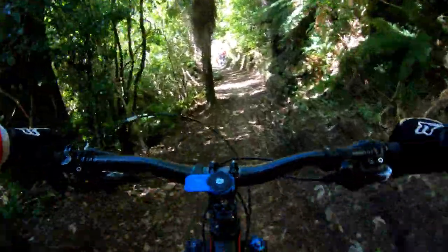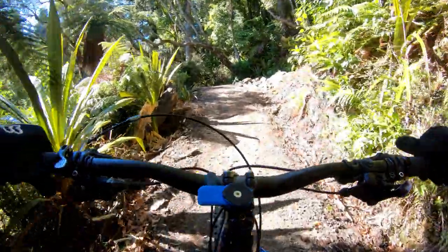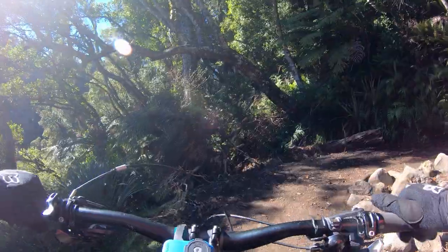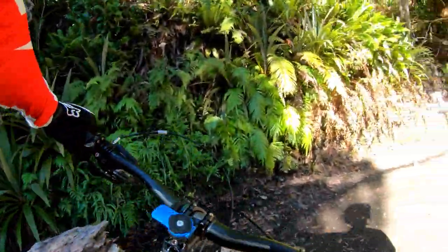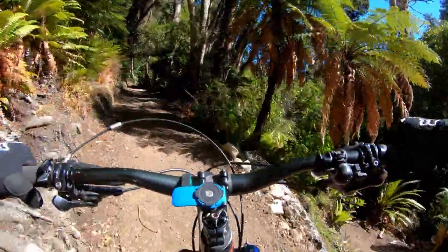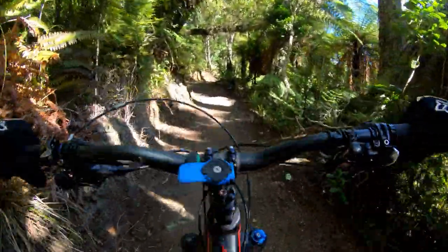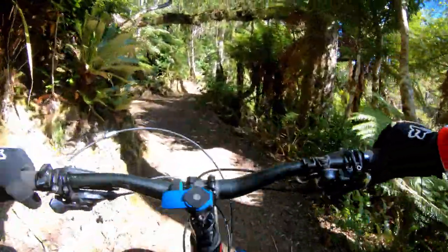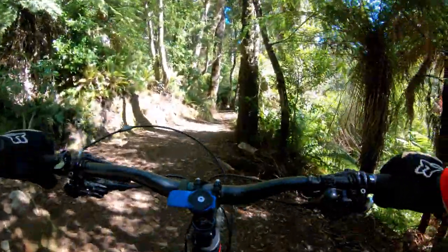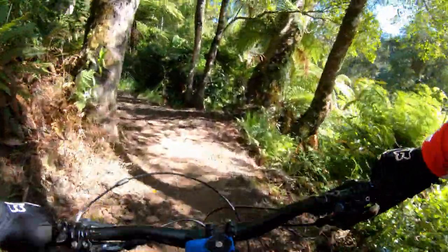Some more people up ahead. So I've been making my way up this gorge. Beautiful. This is definitely a family trail, but your kids will work really hard in places. So just be prepared.